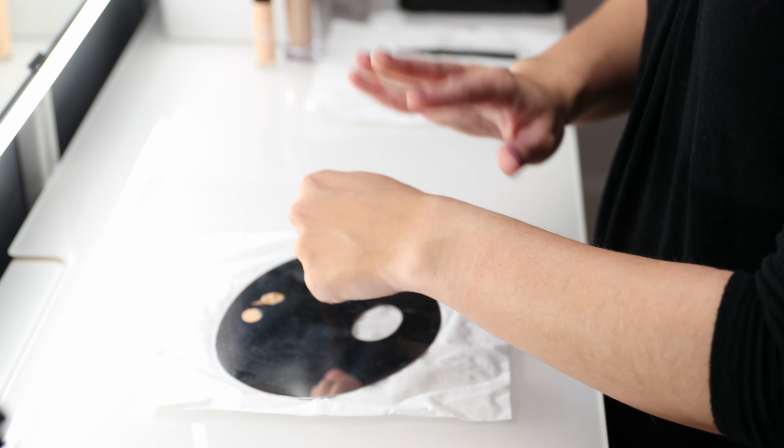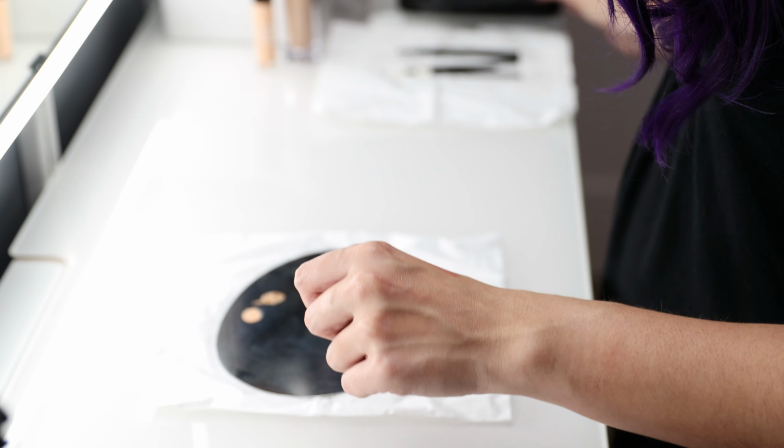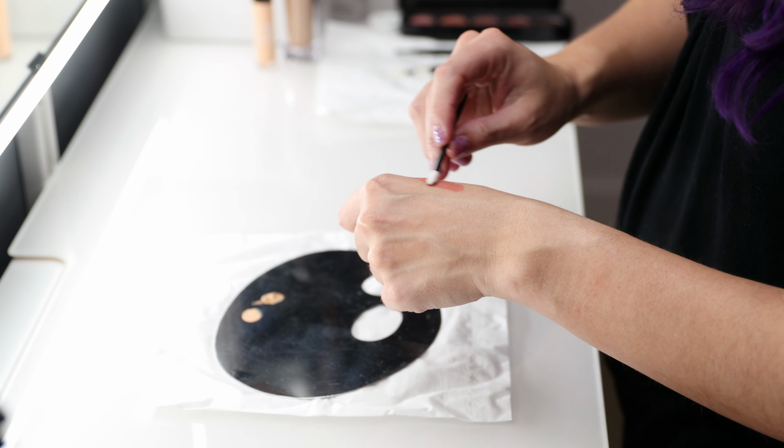This is a nice neutral shade, I think, for most people. I have a wide range, so I'm just, oh yeah, that's nice and creamy and pigmented. I am super excited. Again, I'm going to try all these on myself before I try it on anyone else, but I'm liking that, and I will try all the other colors as time goes on. That's pretty. It has a little bit more of a pinkier nude tone to it.